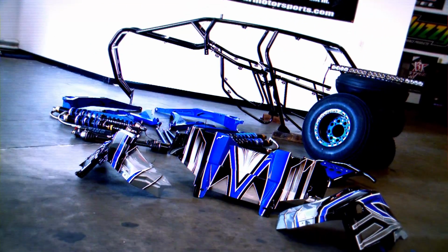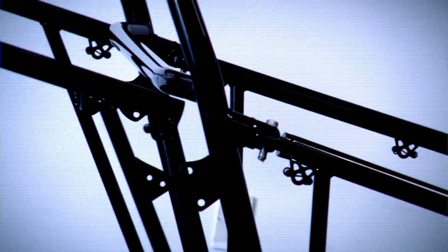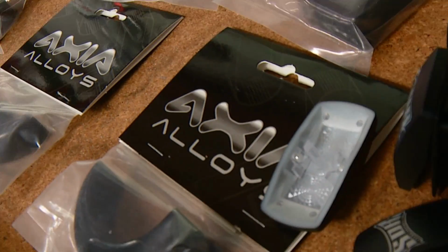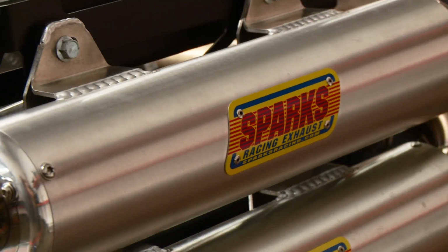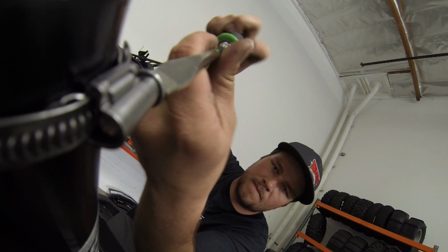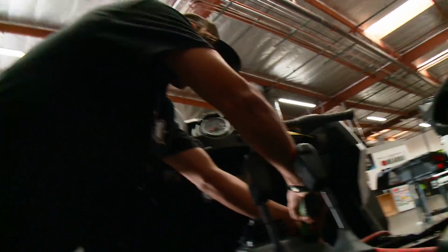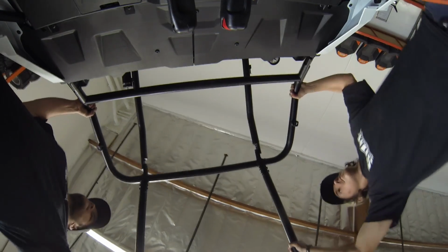From SDR, what we've got for this car is our fastback 4-seat cage with our opening door package. We've got a front bumper, wheels, tires, long travel suspension, intercom and radio communications, stereo system, new seats, steering wheel, a ton of billet accessories on the car. We've got a big turbo system in it, a Sparks Racing exhaust, everything. Everybody's excited. We've been looking forward to this for weeks.